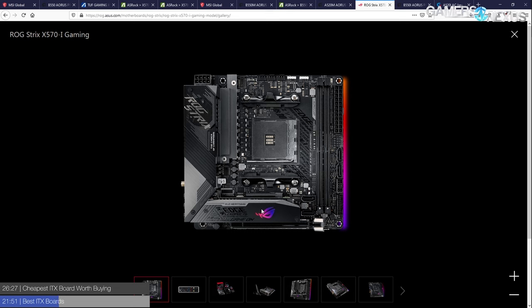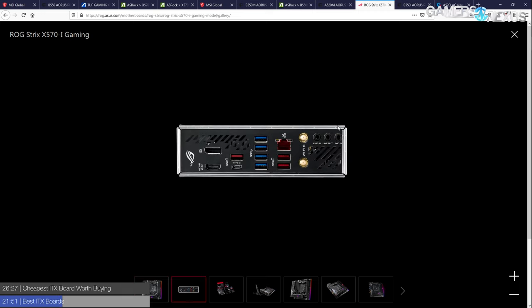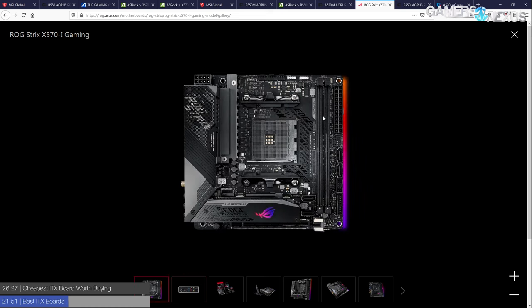You do get also two M.2 PCIe 4.0 slots on this board, because it is X570, four SATA ports, and the rear I/O for an ITX board is actually pretty good. You got 1 gig Intel LAN, a good number of USB ports by ITX standards, and Wi-Fi 6. So I really like this as an ITX board. This one's really cool, in my opinion.